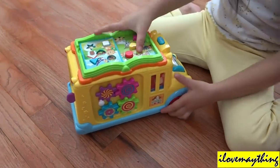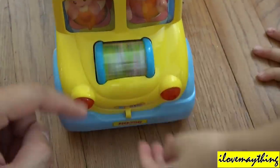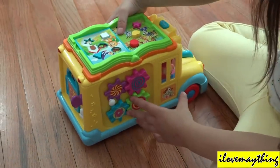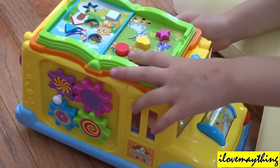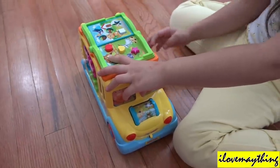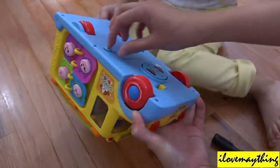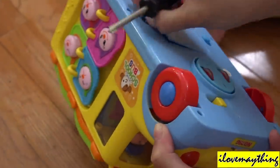How about the front of the bus? Can I see the front? Oh, look, Maya, you can spin this thing. Yeah. And there are two drivers. Oh, just one driver and the passenger. Nice. I like this. You like it? Happy face, sad face, mad face. Sleeping face. Alright, time to put batteries. My face is happy face. 3 batteries loaded.